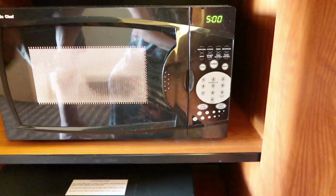And then a microwave is super helpful for even just heating up leftovers. So maybe you order a whole pizza instead of ordering per slice. Save money that way, or bringing leftovers from home, bringing microwavable dinners from home. For things like that, a microwave will be really useful and be able to save you more money than going out to eat every single meal.